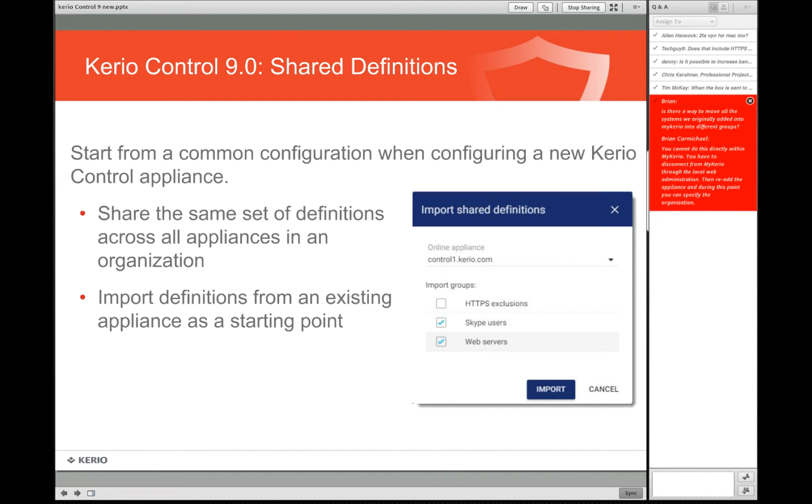So let's say you're going to set up a brand new organization for, let's say, the south block of the university campus. You won't have to set up the definitions from scratch for any appliances in that organization. You can import them from an appliance that you've got somewhere else on campus.